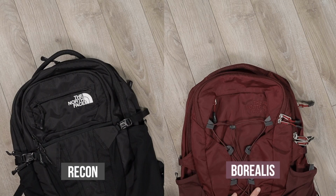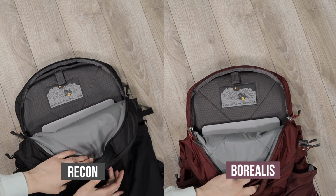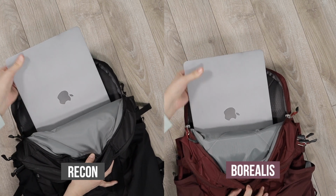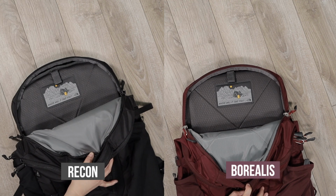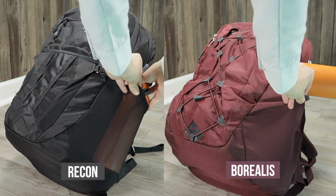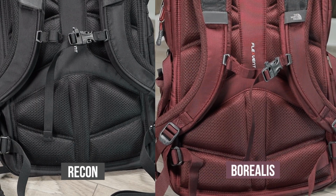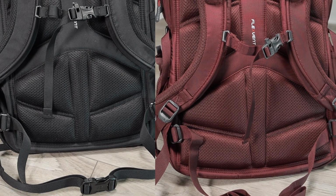And both the Recon and Borealis have the same 15-inch laptop compartment that is located in the back of the backpack. On the outside of the bags, you have a padded top handle, stretch water bottle pockets on the side, and on the back of each backpack, you can find a sternum strap and removable waist belt.